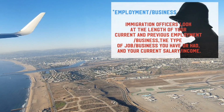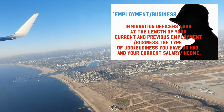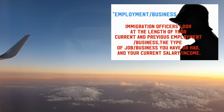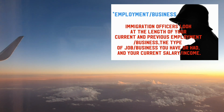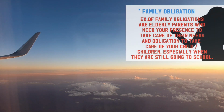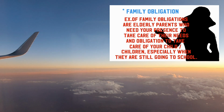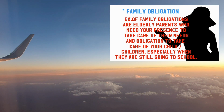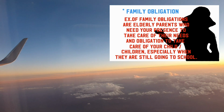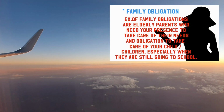Guys, it is important to build your career or business. Immigration officers look at the length of your current and previous employment or business, the type of job or business you have or had, and your current salary or income. The consular officer may also take a look at your family obligations. Examples of family obligations are elderly parents who need your presence to take care of their needs, and the obligation to take care of your child or children, especially when they are still going to school.